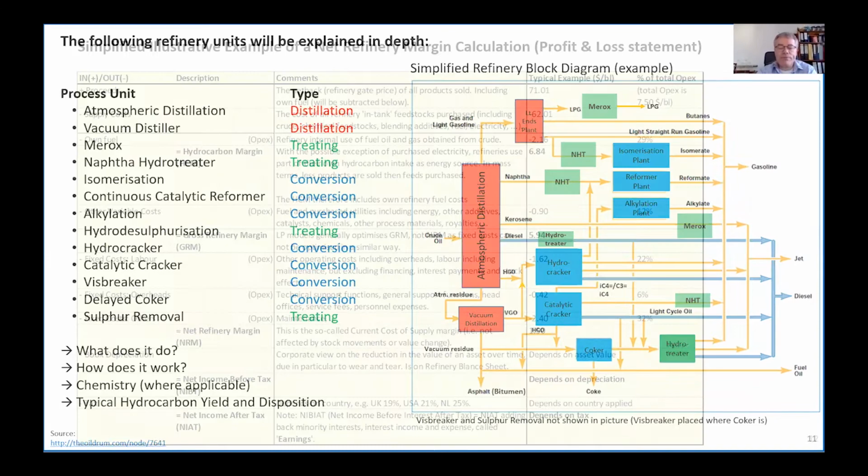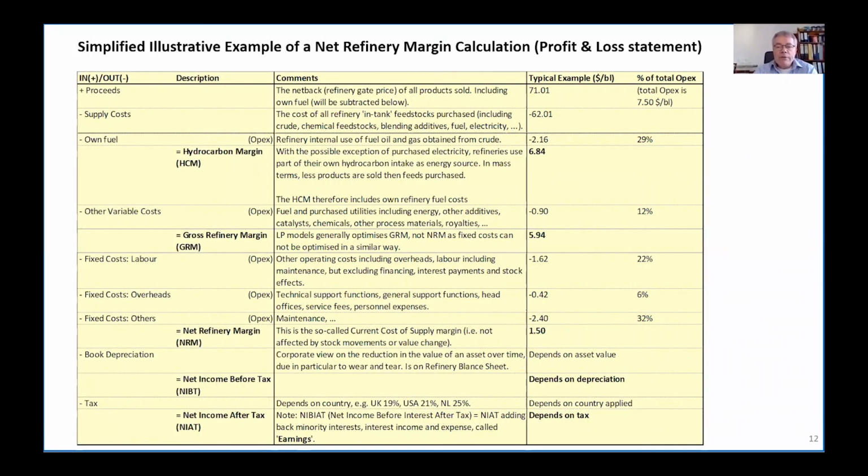the organization. After the technical part of the refinery, we will go in depth into the refinery economics, and that starts with a refinery profit and loss statement. This P&L statement starts with the proceeds of the refinery and the costs, feedstock, with many other costs as well, typically OPEX costs. So it starts with the hydrocarbon margin, then the gross refinery margin, a very important indicator for a refinery, and it ends with the net income after tax, also called earnings.